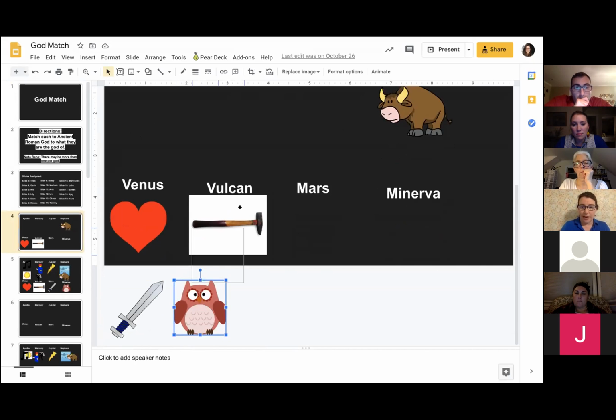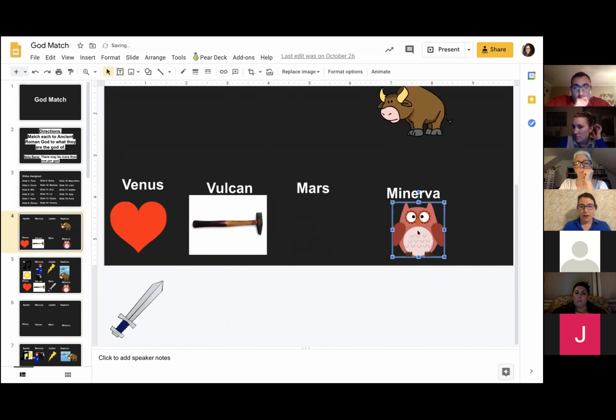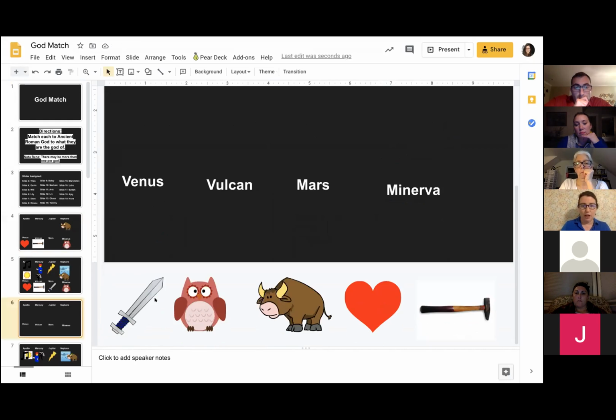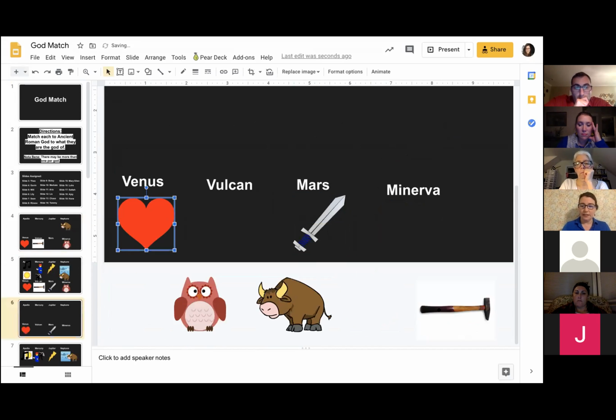So let's say this is an owl and I'm trying to put it under Minerva. I would drag it there. So my students would have all the pictures off the slide to start like this. And so they'd have to scroll up and down. Mars would have the sword. Venus would have love. And the hammer would go to Vulcan, and so on.